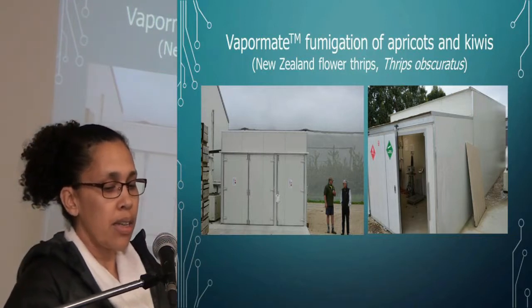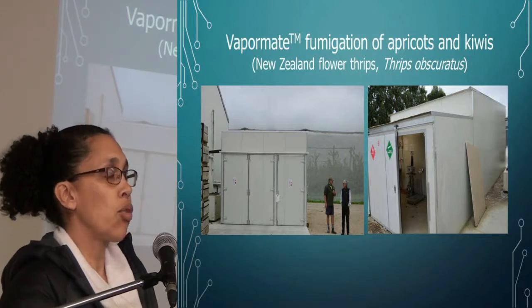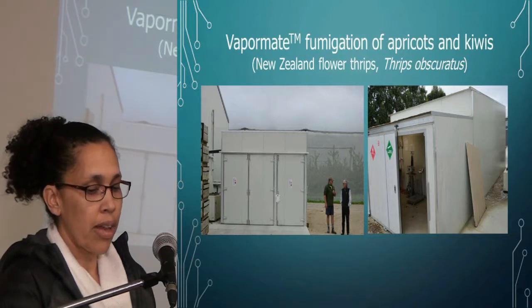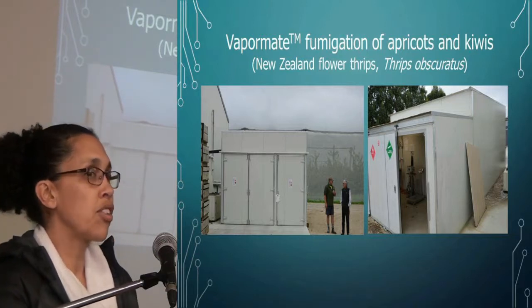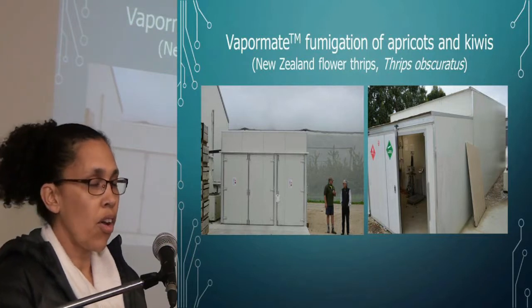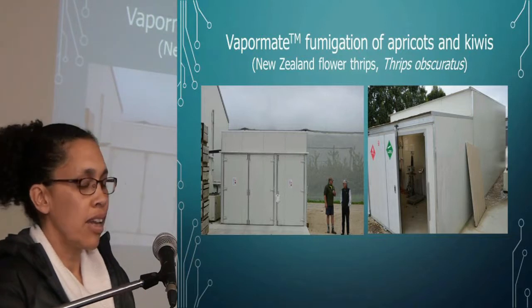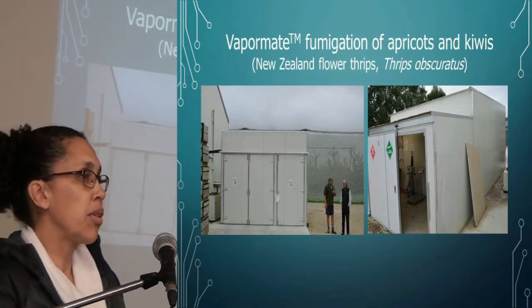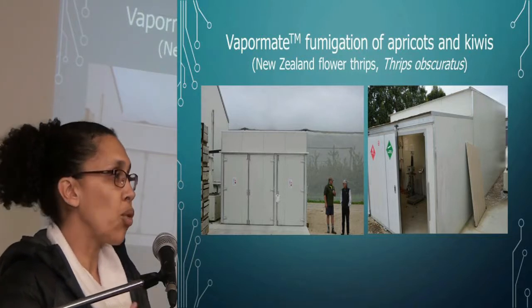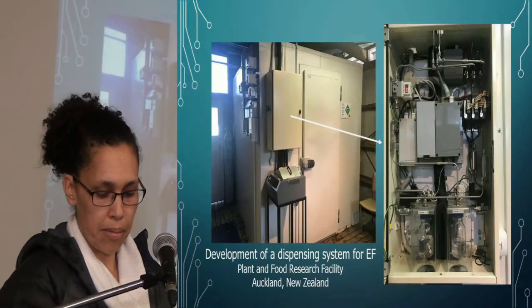One example is VAPORMATE fumigation of apricots and kiwis in New Zealand to treat for New Zealand flower thrips. That's just a picture of a custom-built chamber with a room next to it to hold the vaporizer and cylinders. And just an example of the limits that there are with this. In one season in New Zealand, they used all the VAPORMATE available to fumigate kiwis that were for export, and they still hadn't covered all the kiwis that they had available to export, so some of it couldn't be exported.